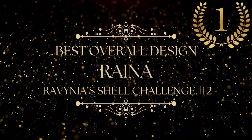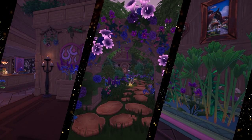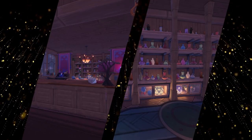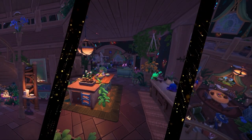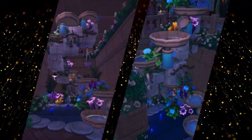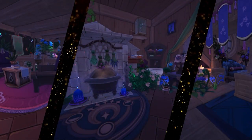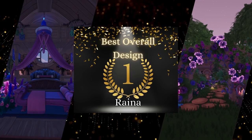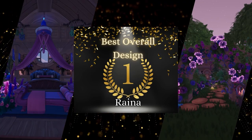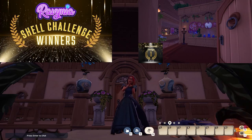So our gold medal winner for best overall plot for this shell challenge, in my heart, it just had to go to Ravynia. Ravynia, I never thought of building an alchemy potion home in a game where we do not yet have alchemy or potions, but you did not let that stop you. The way that you built these spaces to make them colorful and alive, I am just in awe of your talent. Your fountain was incredible. And just hands down for me, each space was some of the best that I have ever seen in any design across Palia. You had to be my 1st place winner. Congratulations. And truly congratulations to all of you.